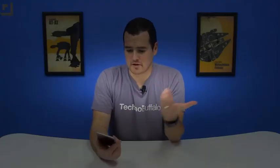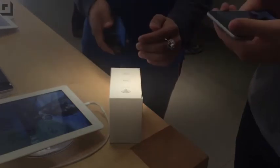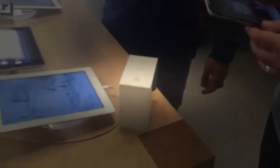So I figured the best place to try Apple Pay was an Apple Store. Today, this is being filmed on Monday, is my mother-in-law's birthday. My wife wants to get her an Apple TV, so I ventured to the Apple Store. I was the first person they had ever seen try to use Apple Pay. Their new mobile terminals, they just flipped it over and now there's an NFC contact on the back.